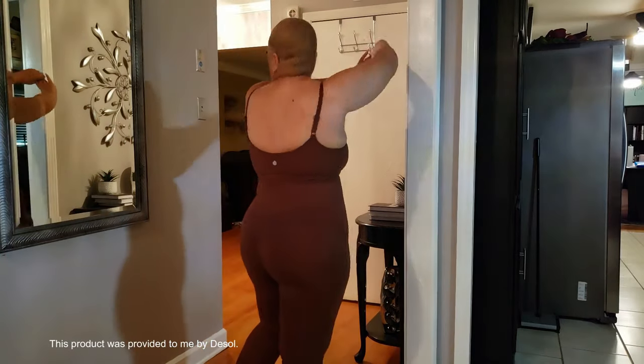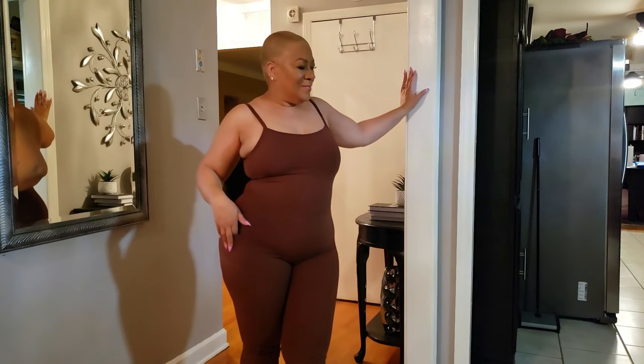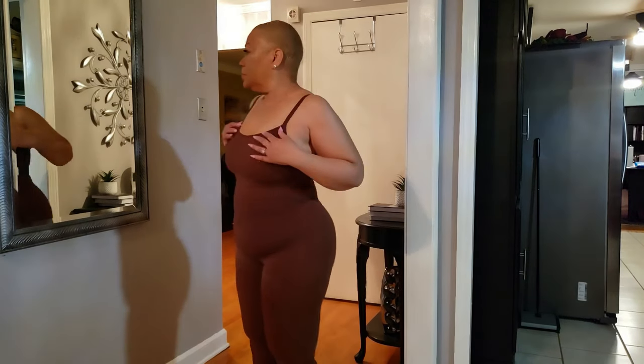First off, let's talk about the stretchy, breathable fabric. The material is so lightweight and moves with you, making it ideal for anything from your yoga class to lounging on the couch. It's got that four-way stretch, so it's super comfortable and doesn't restrict your movements at all. And yes, it's thick girl friendly, so you can rock it with confidence.